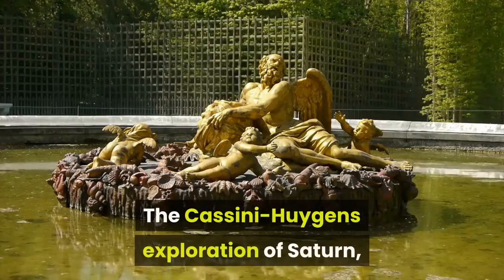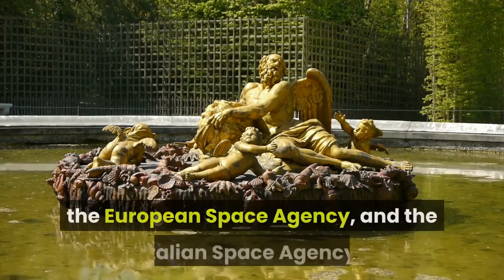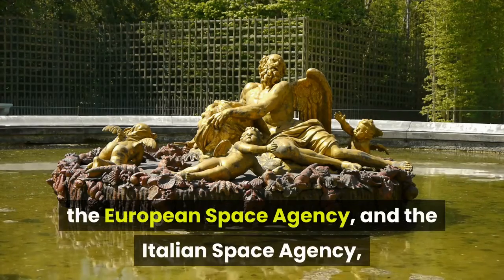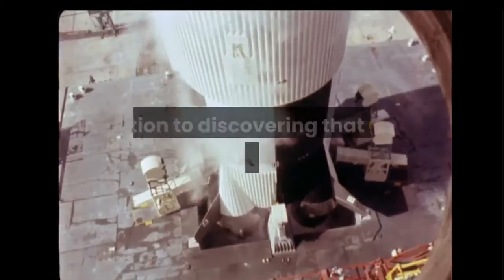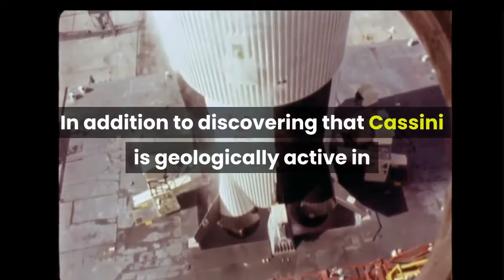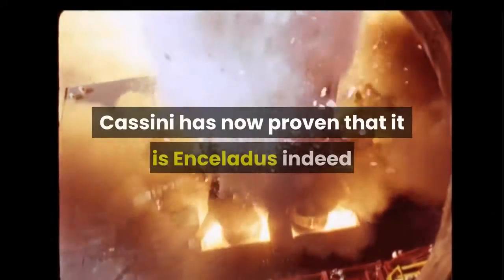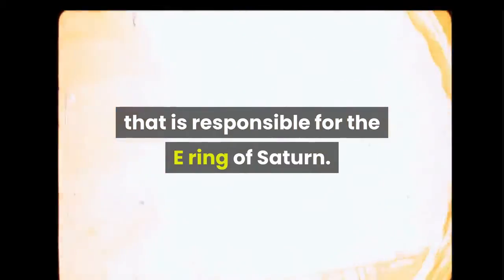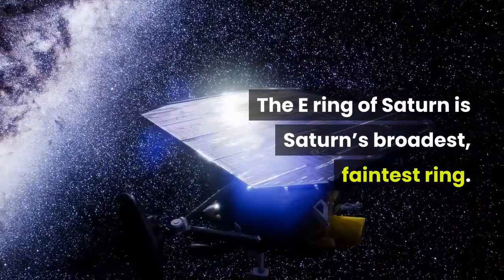The Cassini-Huygens exploration of Saturn, a 7-year joint venture of NASA, the European Space Agency, and the Italian Space Agency, is realizing more surprising discoveries. In addition to discovering that Enceladus is geologically active in contrast to its nearby neighbor Mimas, Cassini has now proven that it is Enceladus indeed that is responsible for the E-ring of Saturn. The E-ring of Saturn is Saturn's broadest, faintest ring.